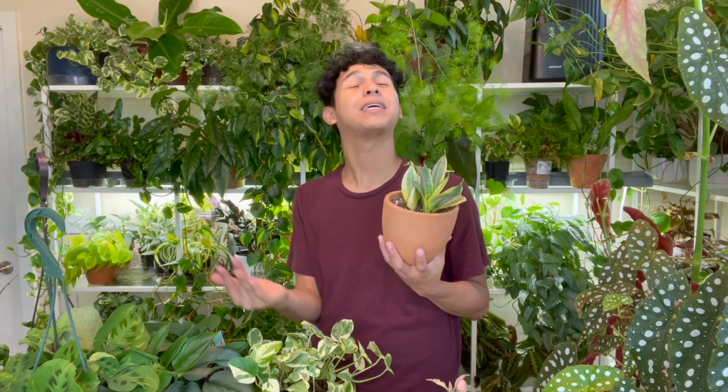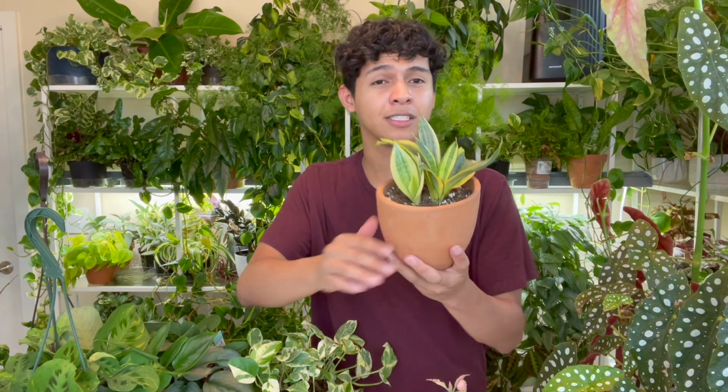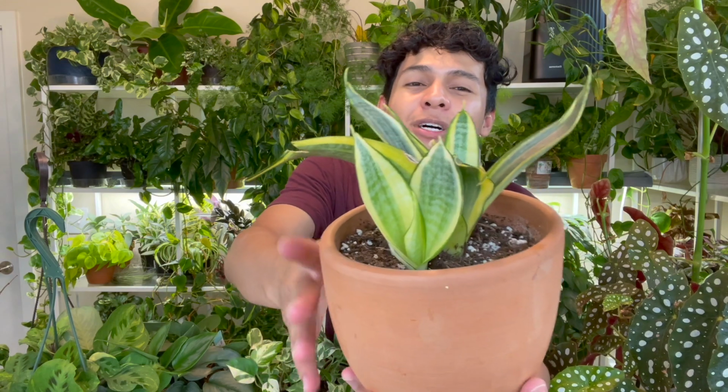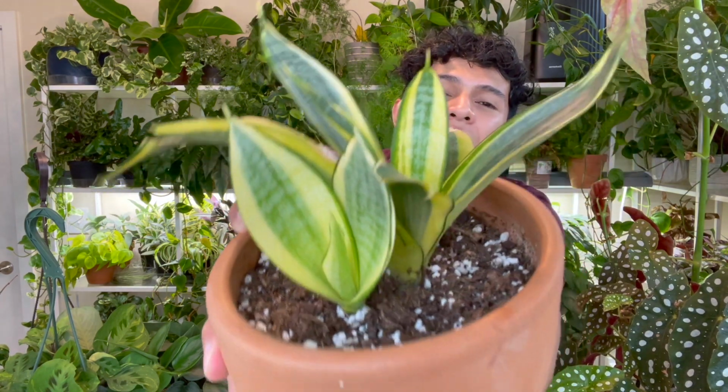But the next one is a very basic plant, but I love it so much. It's a snake plant, and I like it. I don't know what it is, like how chubby the leaves are and just so thick. It ended up putting out this cute little new puff for me, which I'm so happy. And it has some really fun leaves.